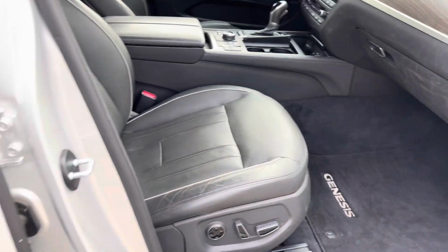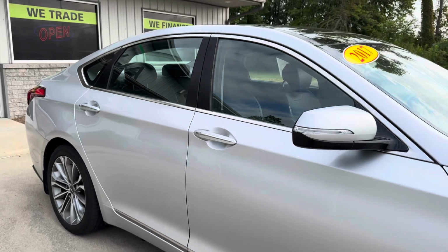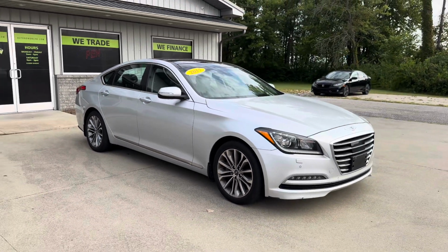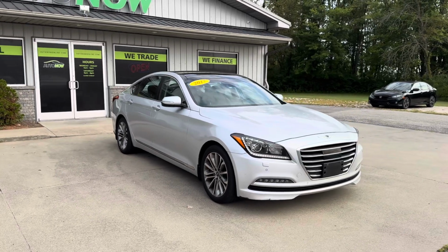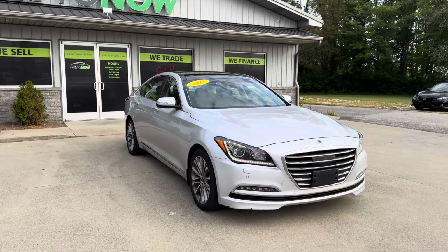Tell you what, I absolutely like it. It's as luxury as any luxury car I've ever driven. So, I mean, if you want my opinion, it's upscale, it's luxury, and it's great. 2017 Genesis G80. That's going to wrap it up for this one.